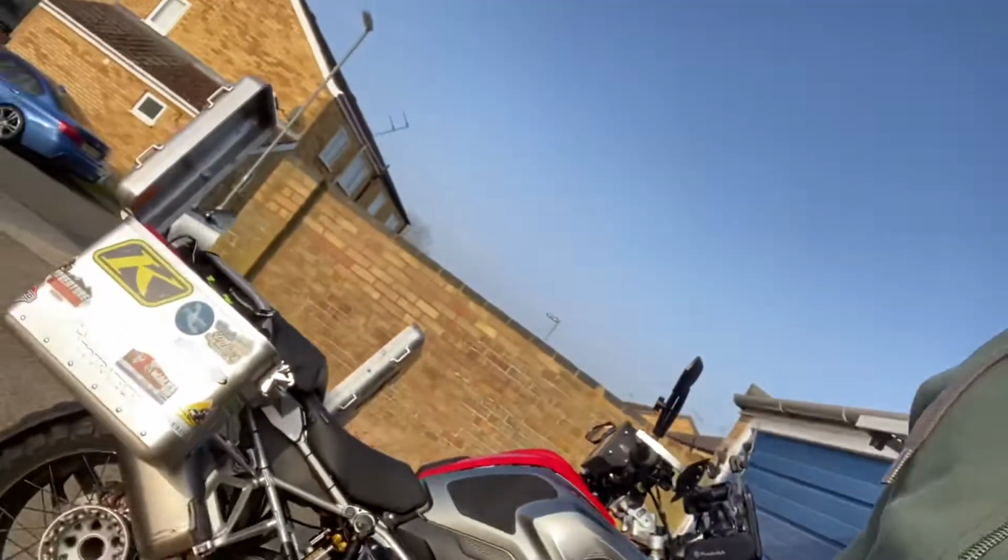Sun's out, lovely day. And as you can see, the GS is being loaded. Why is the GS being loaded, I hear you ask? Why is the GS being loaded, Grant? Well, it's the first round of the Adventure Spec 500 series at Kielder Forest. Done at the end of last year, so I'm going up again today to do it tomorrow and Sunday, and travel back Monday.